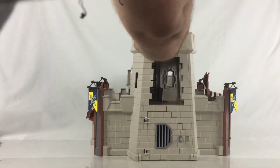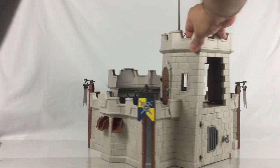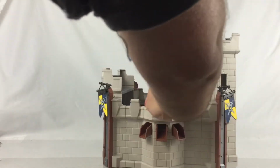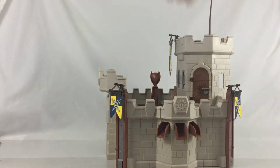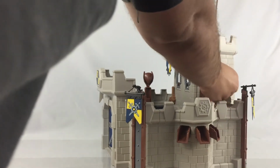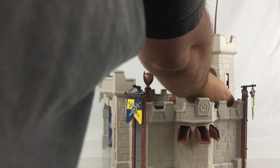Here is a look at the back. You see a little bit of the interior details and the prison below that. And on each corner you see these flags right here. And this here, the figure can put in boulders and shoot them out at invading armies, anyone trying to break in. And you see that there's an opening door here with a lock. I'll give you a closer look at that in a few minutes.